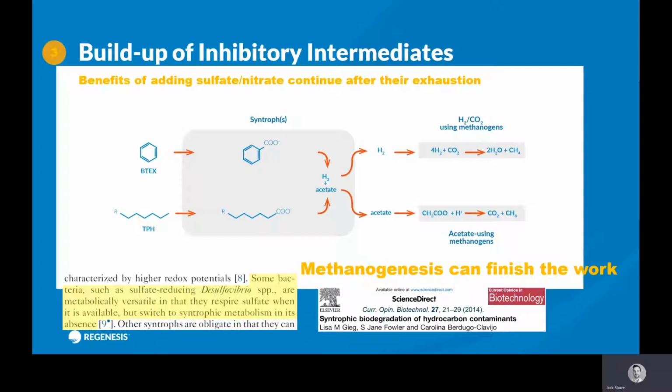And as those waste products start to build up, conditions in the aquifer become less and less thermodynamically favorable for the degradation of hydrocarbons to occur. However, under these conditions, we can create a syntrophy. Syntrophy just describes the action of two groups of microbes feeding together. So you get syntrophic biodegradation.